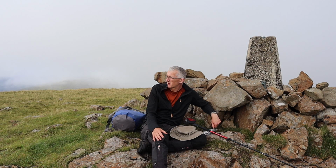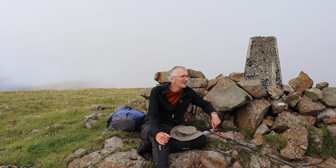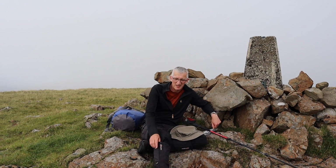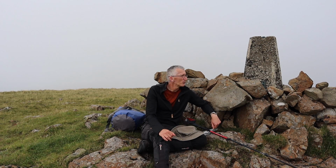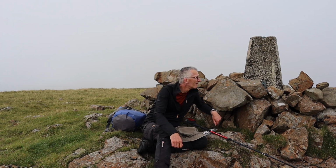You can't see much of Macleod's Table behind me, can you? I've nicknamed them Macleod's Table because every time I come to Skye, often the big hills, the red and black Cuillin, are free of cloud, and these two hills have got the cloud and the mist rolling over them. But I'm lucky today. The south top is relatively clear, the mist just rolling over but wispy.